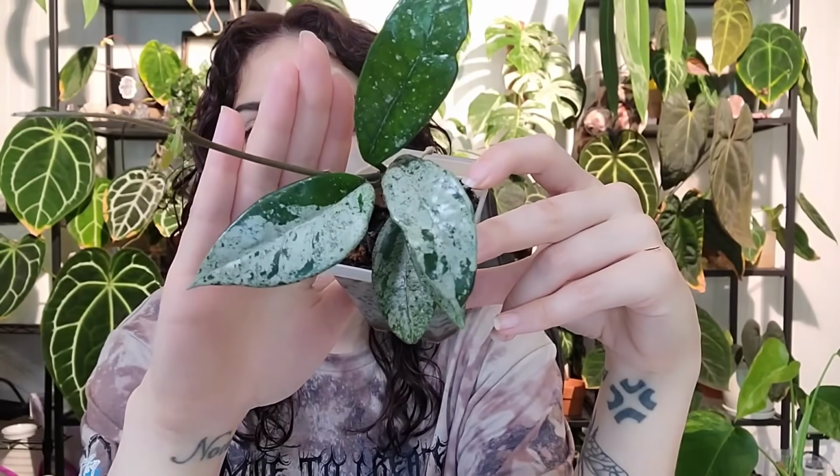She's nice and glossy, which just makes those colors really pop, and I just can't recommend this one enough. Hoya Carnosa Wilbur Graves is a must-have for any Hoya collector in my personal opinion, which is why I put her at number 5 on my list today.